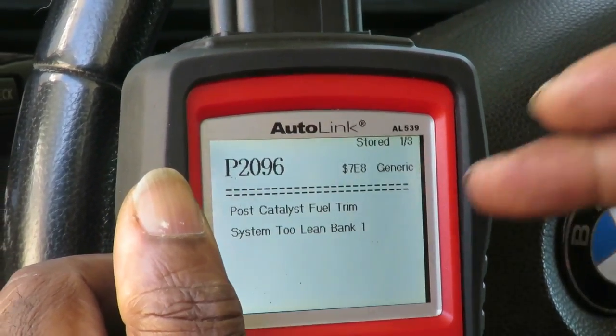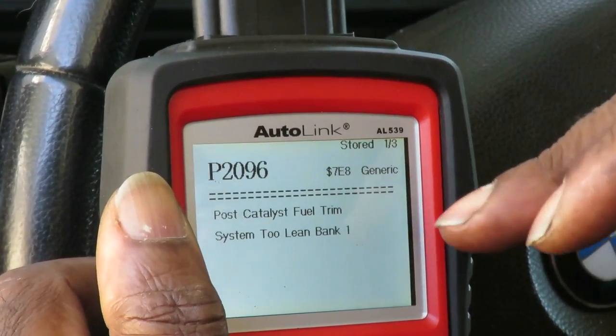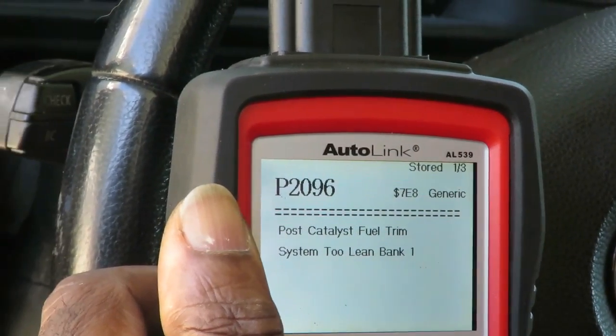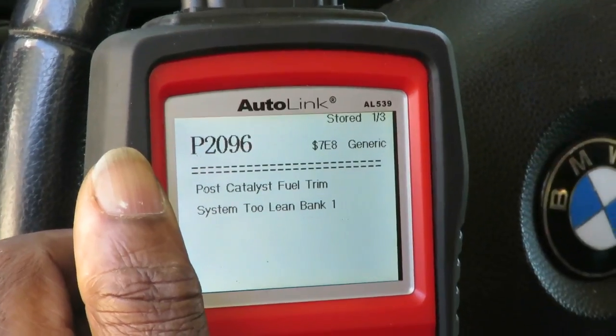All right. A lot of guys explain this code kind of confusing. I don't know what's wrong with them. But I'm going to explain this real quick, and we're going to find out what the heck is going on. We'll be right back.